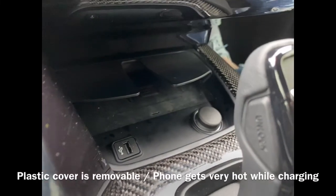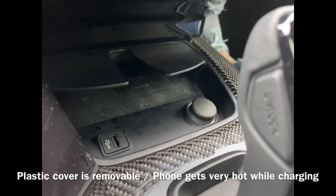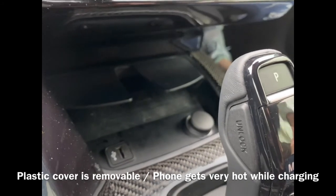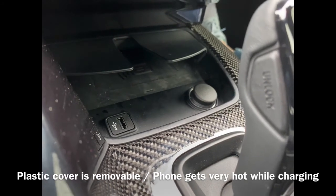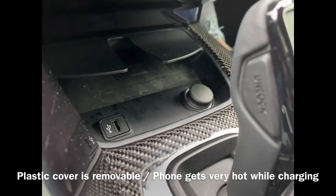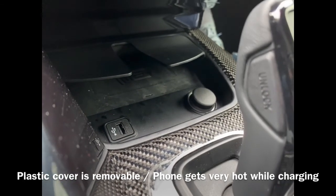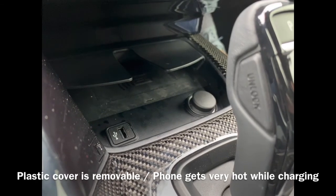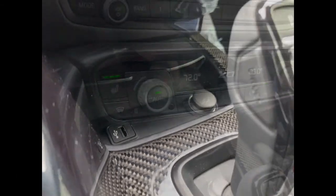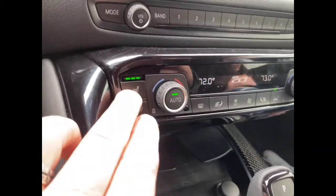With a newer generation iPhone, it's very difficult if you have a case on it. And what I've experienced, and what others have experienced, is when you put your phone down there, it gets so hot you have to take it out of there. It feels like it's going to catch on fire. I don't really trust that, so I'm not so sure about the engineer's idea on that. This also has the heated seats, even though it's a green light.